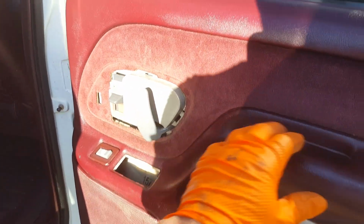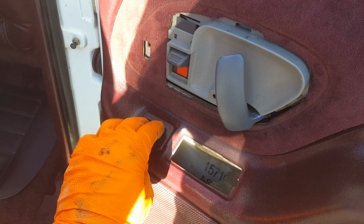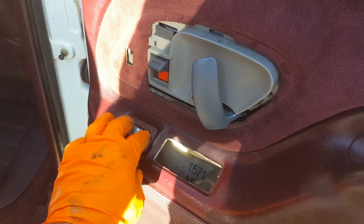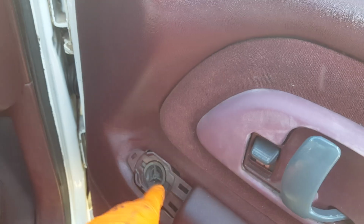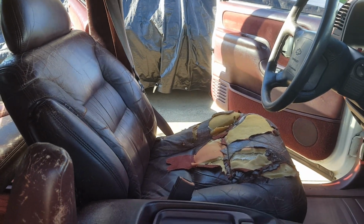Over here, the door panel's in good shape. Again, we're missing the ashtray. This one, same deal as the other side. This is here, but the speaker grill's missing. And this seat is okay. I think it can just be recovered. I think they sell the covers for them, but that seat over there is trashed. I don't know if it can even be repaired.